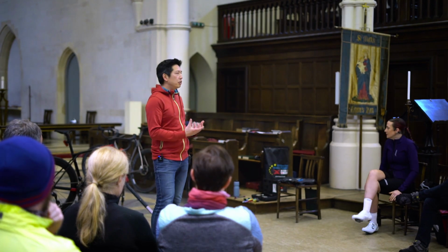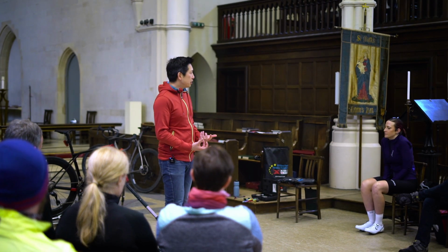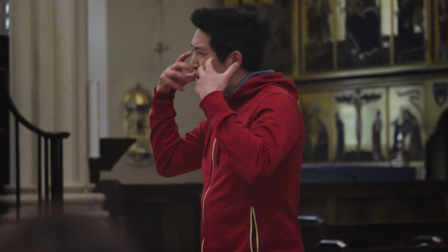And technique and skill and teaching your body what is a good position to be in, what is a good posture to be in, is really, really important. So being conscious and being aware of what your body does, really, really important.